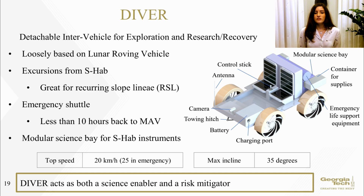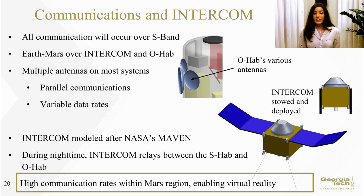A primary feature of Diver is its modular science bay, which allows the surface crew to easily transfer instrumentation from the SHAB to the small rover. Diver is also equipped with a container for surface samples and tools, emergency life support equipment, and an omnidirectional antenna that supports communication. The OHAB is equipped with high, medium, and low gain antennas that will allow surface and health data transfer with Earth using DSN's allocated S-band frequency bands.